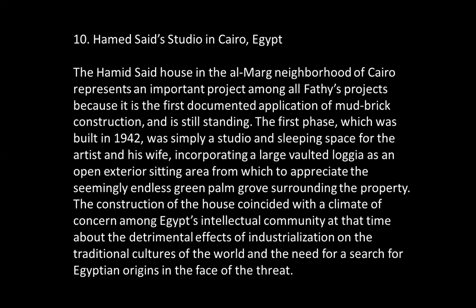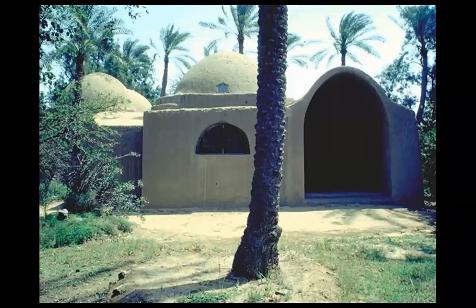The construction of the house coincided with the climate of concern among Egypt's intellectual community at the time about the detrimental effects of industrialization on the traditional cultures of the world and the need for a search for Egyptian origins in the face of the threat. Hassan Fathy.